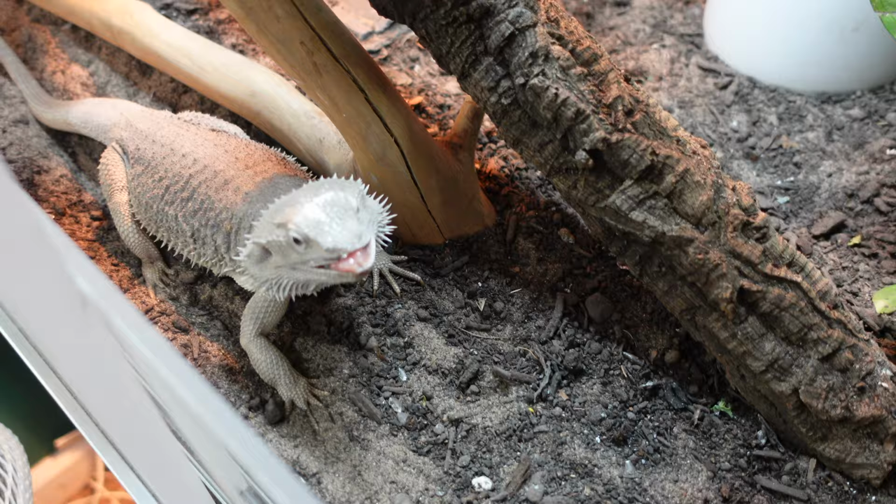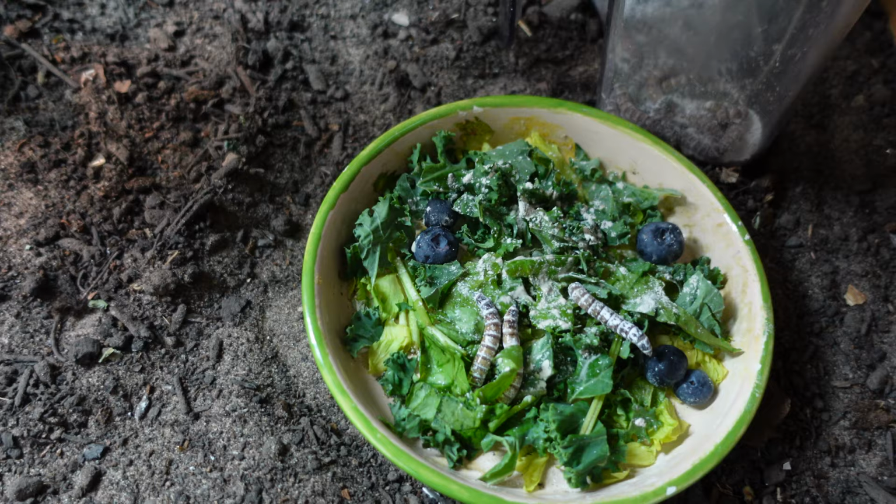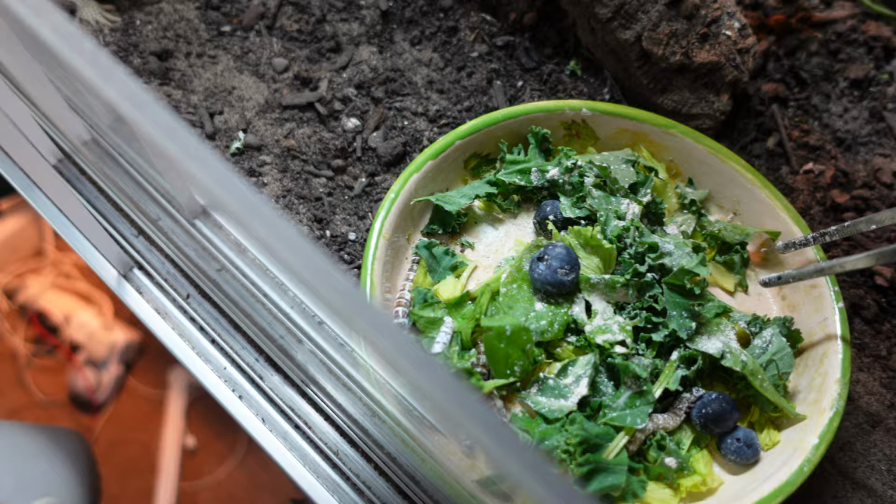I do love to tongue feed my reptiles. I find it's just a great way to bond with them. I'll also just pop some in her salad. Another great way of getting them to eat more of their leafy greens is kind of tricking them into thinking the salad is moving.